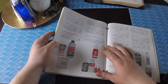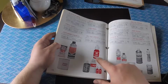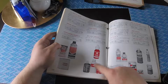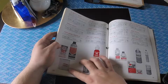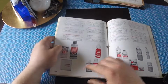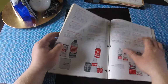Some other cool things. Be cool to find some of these. Like this one here in particular, Massey Ferguson branded Loctite. That's pretty cool, I think. These ones here are just their own brand. I don't even know what that is. Graphite. Where you'd ever find something like that, I have no idea. eBay maybe.